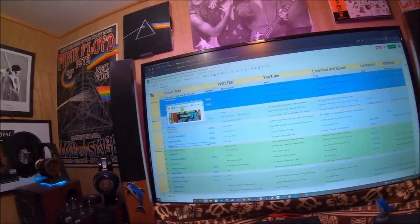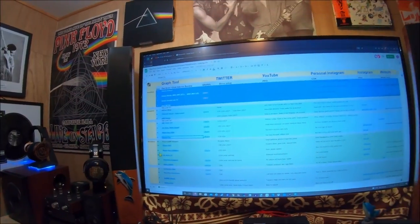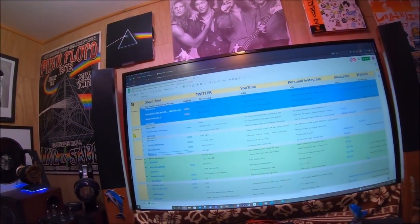Unique Melody MEST Mark II. Elysian Acoustic Labs X. Sony IER Z1R. Top tier, the three kings. TEA Audio Oracle or Clairvoyance. I would lean towards the Oracle.